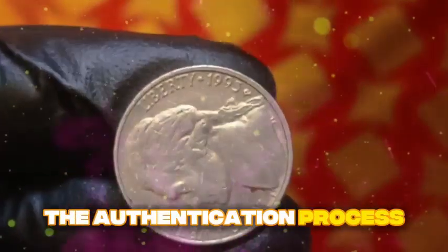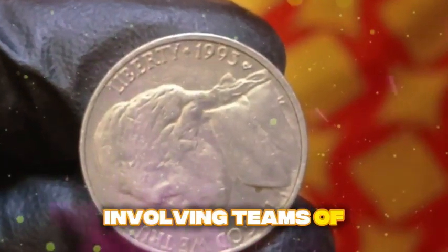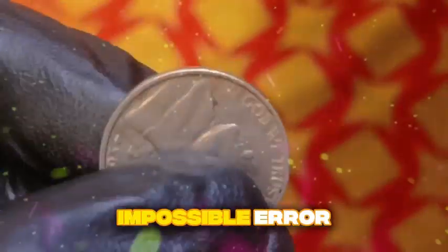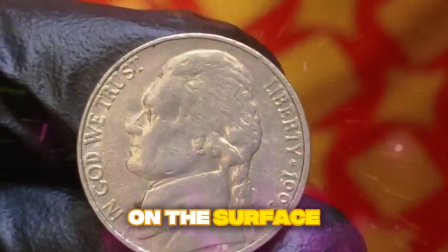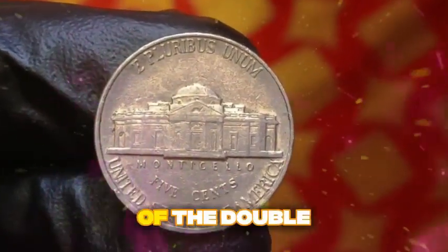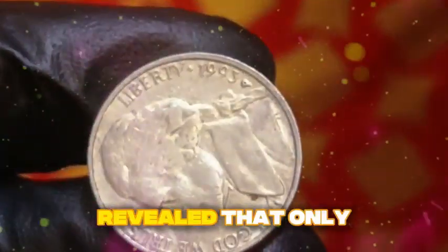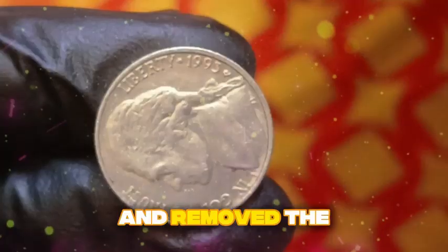The authentication process for these coins became one of the most intensive investigations in numismatic history, involving teams of experts from major grading services, metallurgists from universities, and even former mint employees who helped reconstruct exactly how such an impossible error could have occurred. X-ray fluorescence spectroscopy confirmed the presence of silver plating on the surface of the coins, while electron microscope examination revealed the precise three-dimensional structure of the doubling effect, proving beyond doubt that these were genuine mint errors rather than post-mint alterations or counterfeits. The investigation revealed that only 12 coins were struck from the error die before quality control measures detected the problem and removed the die from production.